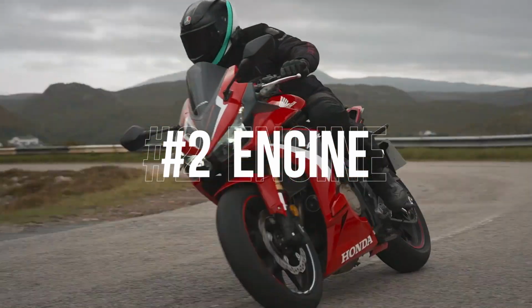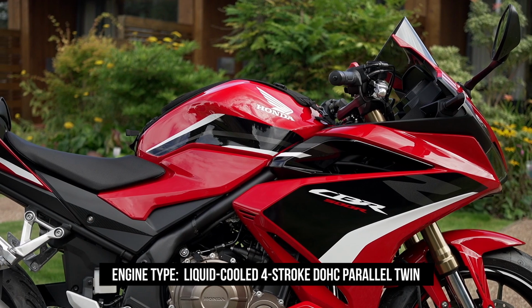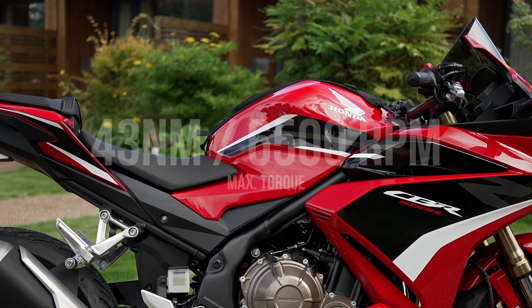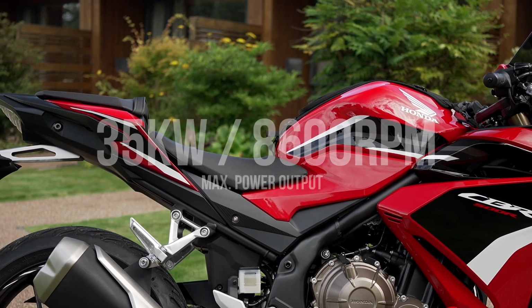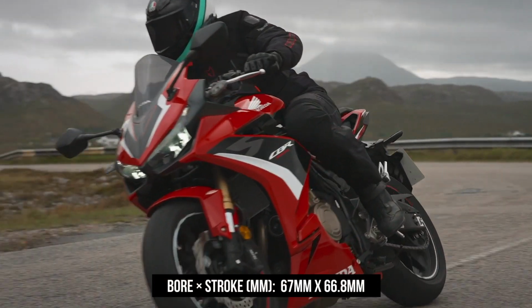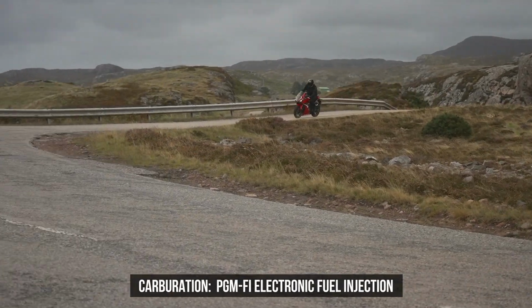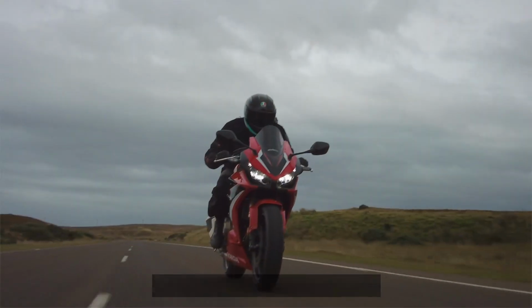Number two, the engine. It's the 471cc parallel twin motor here, liquid cooled with 8 valves, providing 47 brake horsepower at 8,600 revs and 43 newton meters or 31.7 foot-pounds of torque at 6,500 revs. It has incredibly smooth power delivery, thanks in part to the tweaked fuel injection settings at the low to mid range, giving you more torque available lower down when opening the throttle.